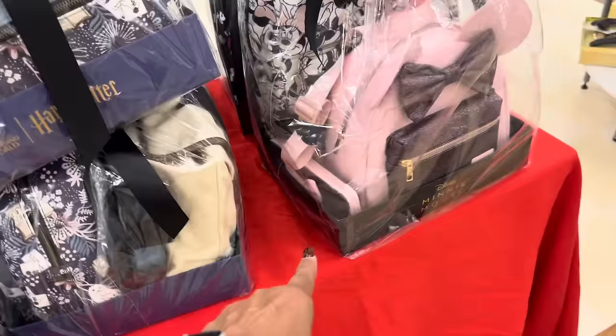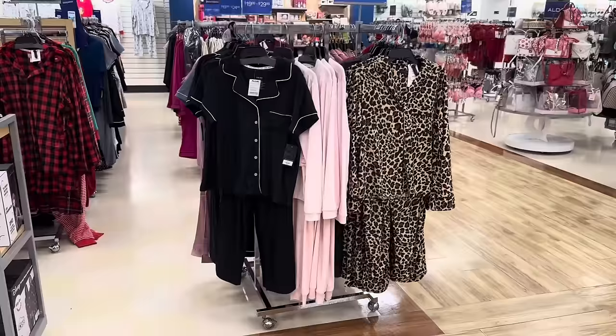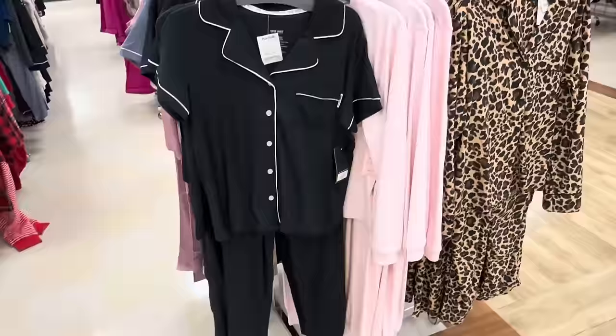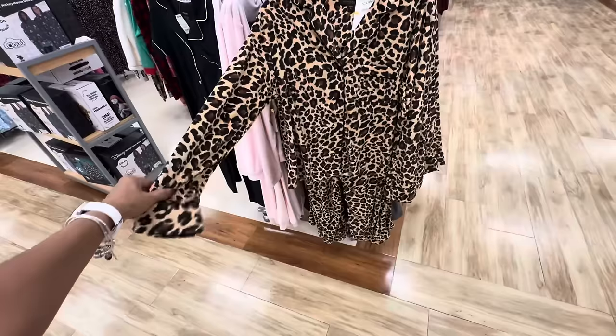These are pretty. So this is the time to get your pajamas. Get a gift set pajama. Get some candles. Some body wash. This one is $25. Beautiful. I like that one.